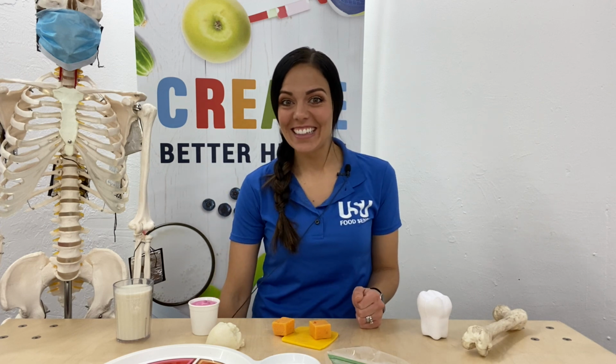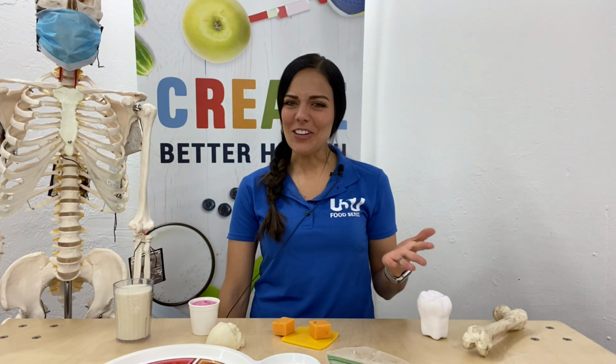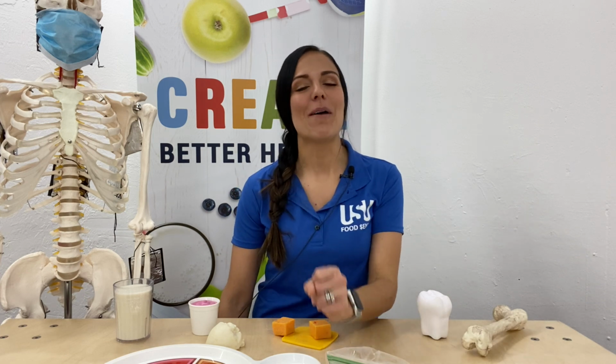Cube cheese is kind of a tricky one. How did you do? We'll talk in a little bit how you can tell what ounces look like, because ounces are a weight, so it's a little harder to tell rather than just a measurement. So we'll talk in a minute about how you can tell how much ounces are constituted in cheese portions.